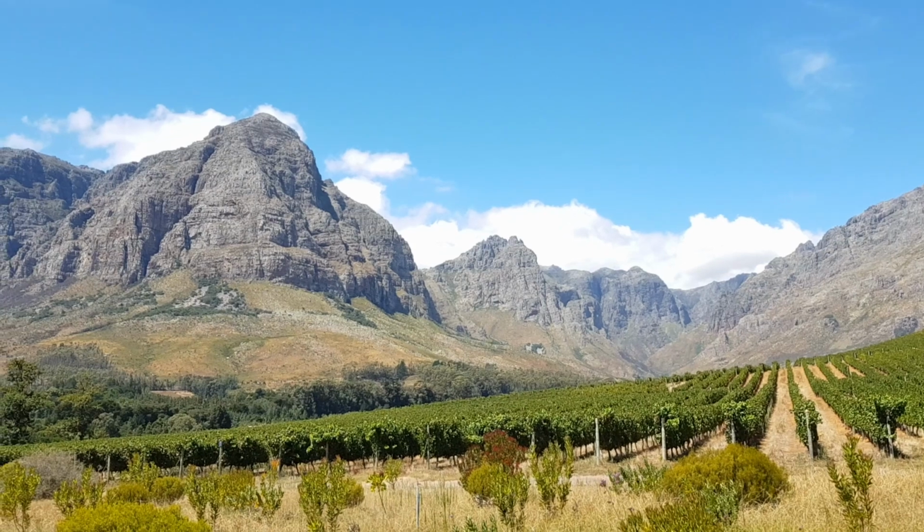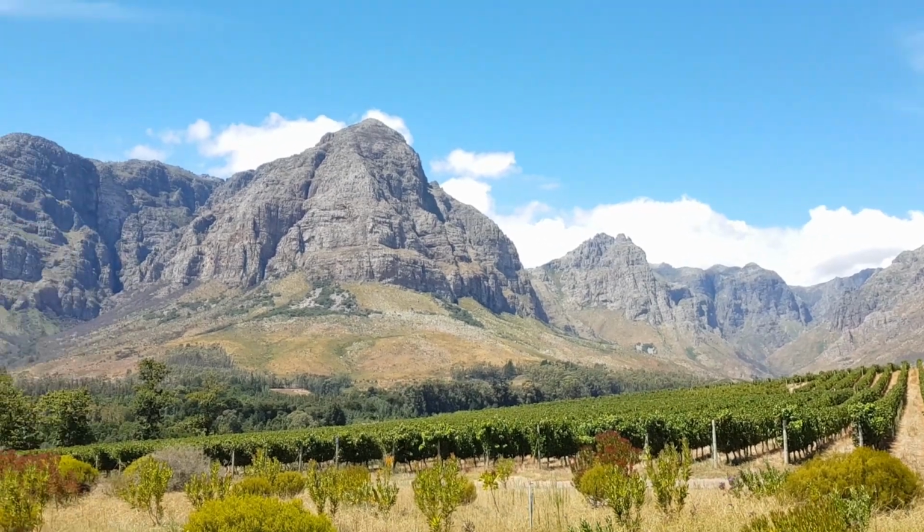And I've had people that have tasted wine all over the world. They've been to the Mosel, they've been to New Zealand, and they come to Oldenburg and they say it's the most beautiful tasting venue they've ever seen. It feels like you're sitting between the clouds. It certainly is amazing.